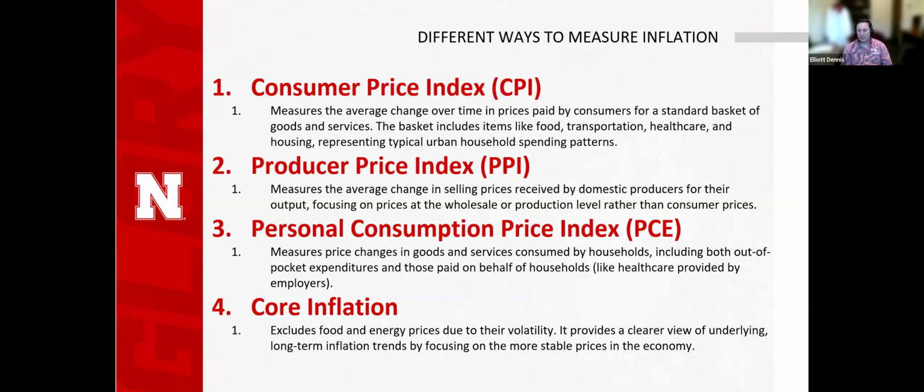And the reason why they like it is because they include both out-of-pocket expenditures and those paid for on behalf of the household. So think of healthcare. They're basically trying to get what is that total cost to that consumer. And so a lot of times you'll see this PCE, personal consumption price index.